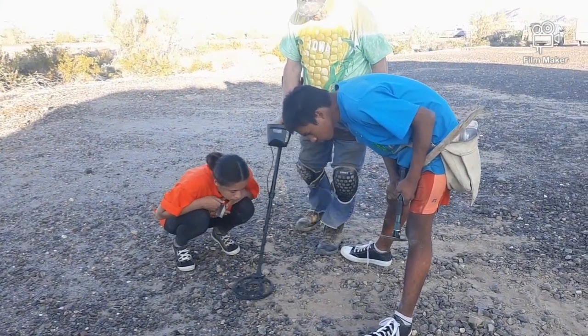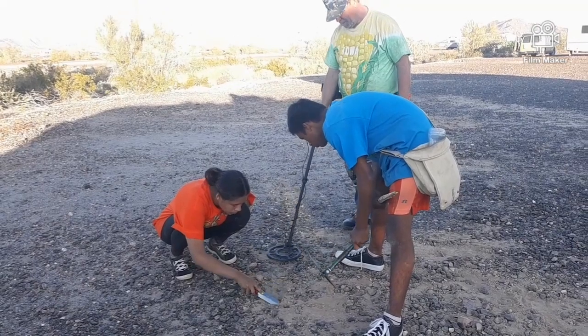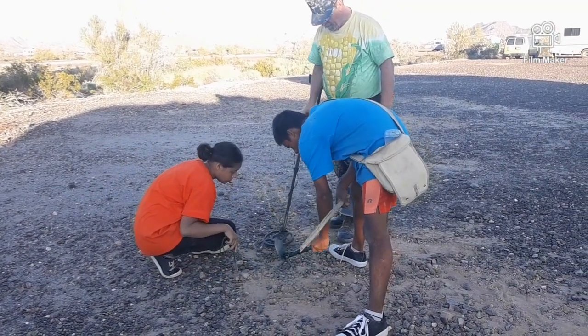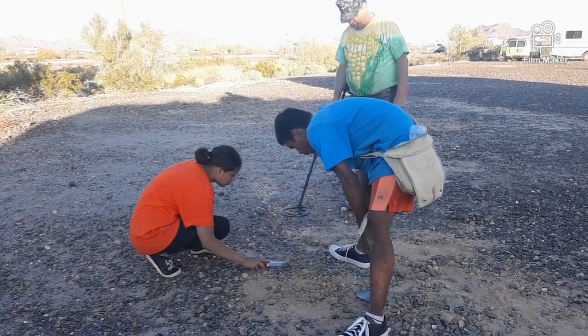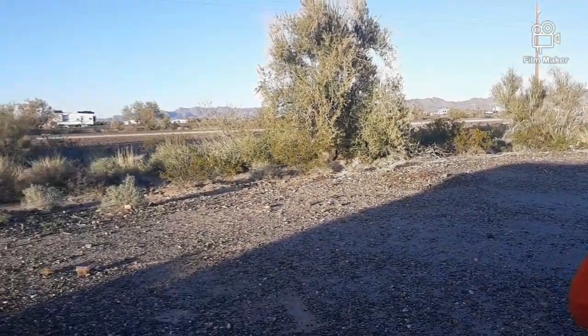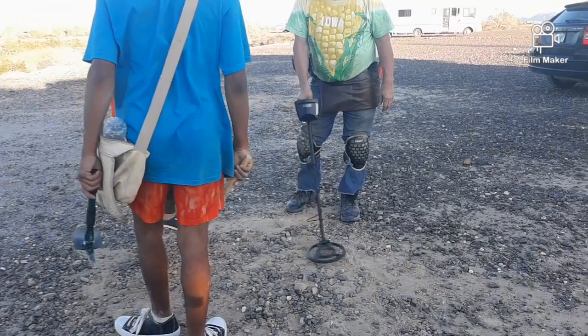You got the metal detector crew out today. Hopefully they'll be striking it rich here in no time. Prospectors in the making here on BLM land, LTVA. Homer's got his metal detector.